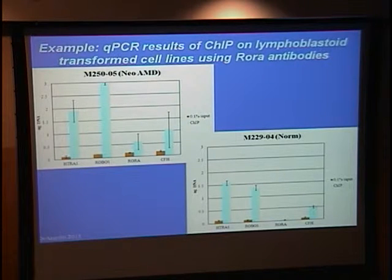And this is just one example. It's not showing any difference between a normal individual and a patient with neovascular AMD. But we're doing a larger cohort. I don't have all the data here to see if there's significance between those with AMD and those without AMD. CFH is the negative control, because we don't expect complement factor H to function in this pathway. And then Rora, we expect, similar to CFH.